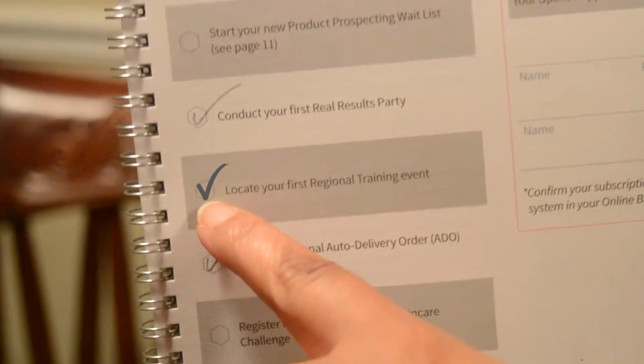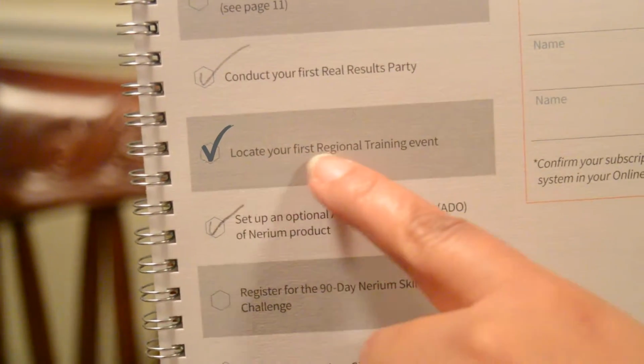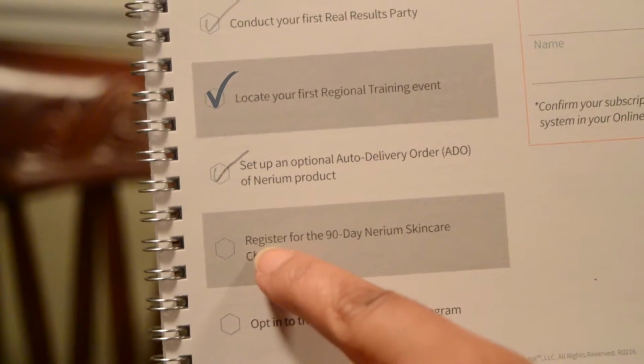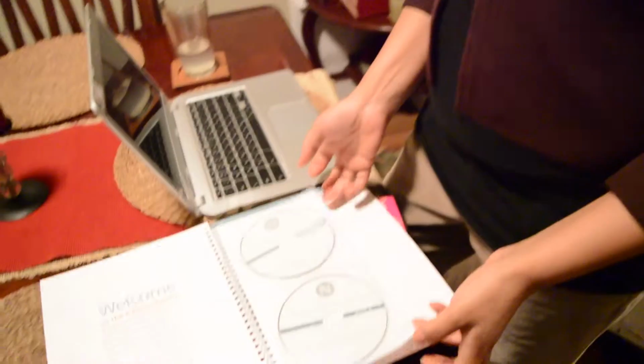I did my first party. Oh, actually I need to check this one off because I did get the information from my upline about where the regional training event is going to be. And I did not register yet for my 90-day Nerium skincare challenge. And even though I know my upline, I didn't fill that in either. This is sparsely filled in, you guys. And I know that's one of the main things that Nerium really strongly suggests, that we go ahead and fill out everything we need in the success planner. And I haven't taken out my CDs to listen to them either. So I'm going to start probably listening to these tonight.